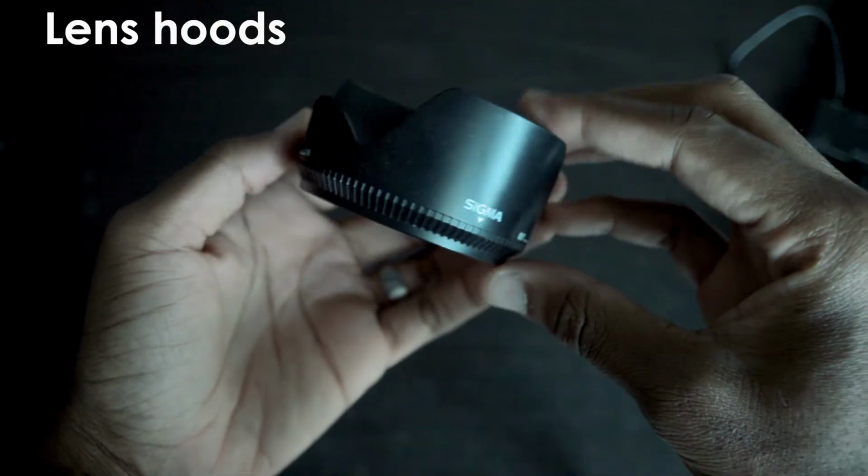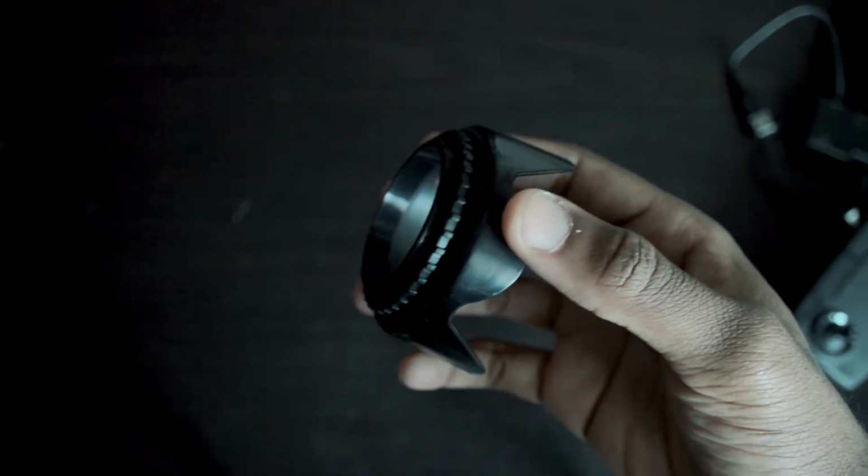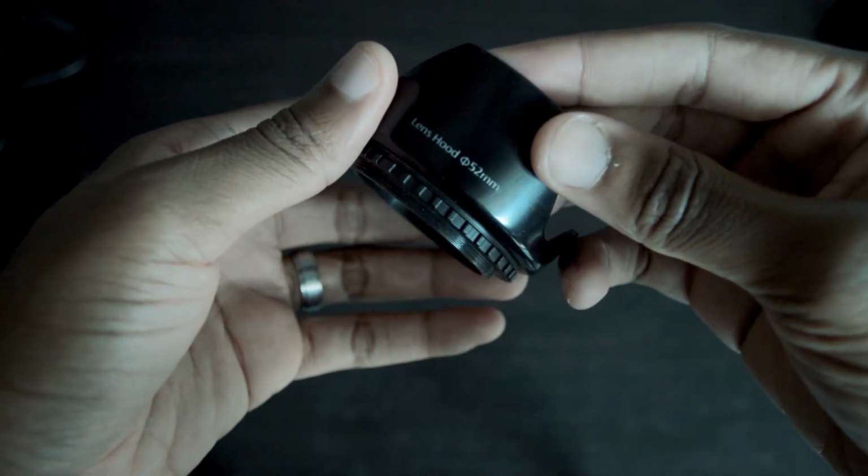Also, I got the lens hoods for both of them. This is for the Sigma. This is for the Nikon lens. So yeah, I put that on sometimes, sometimes I don't, if I want to get some nice flares.